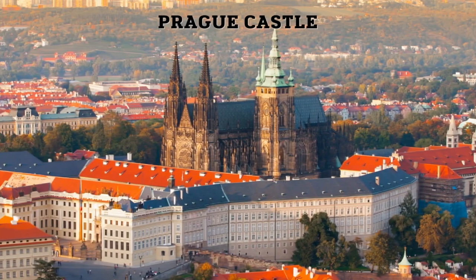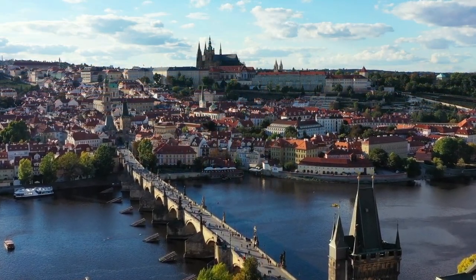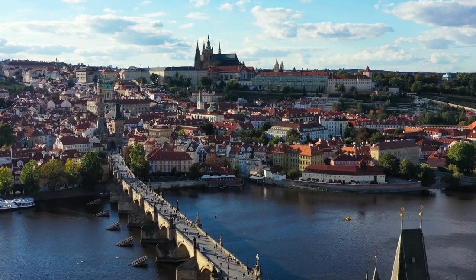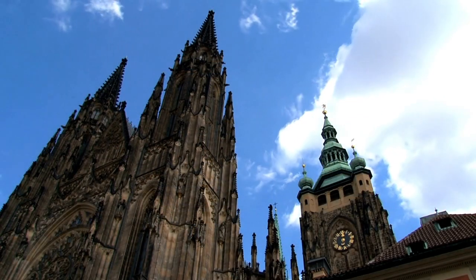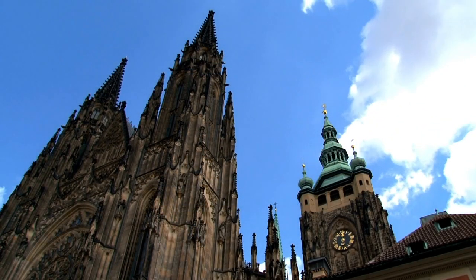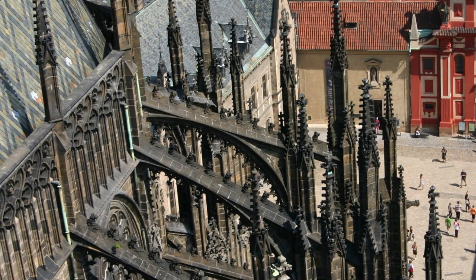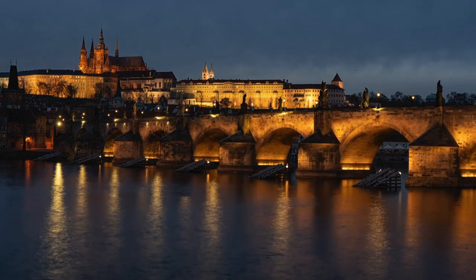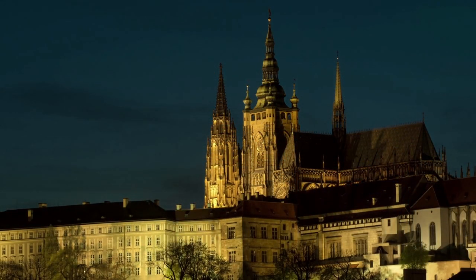Prague Castle, Czech Republic. Prague Castle is located on a hill overlooking the city. Built in the 9th century, it is the largest ancient castle in the world, with an area of almost 70,000 square meters. Inside, visitors can explore the many courtyards and gardens, as well as the impressive St. Vitus Cathedral. The castle also houses several museums, galleries, and even a toy museum.